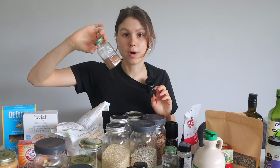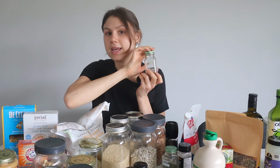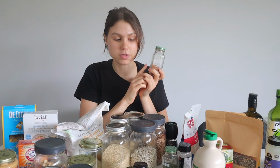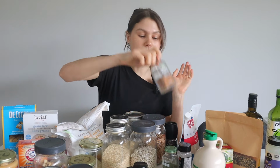I always look for Ceylon cinnamon as opposed to Cassia cinnamon. Ceylon cinnamon is a different type of cinnamon. It's a little bit more expensive than the normal cinnamon that you would find in the grocery store, but it has a lot more health benefits, and it also doesn't have the high coumarin content that typical cinnamon has. So that's why I get that.